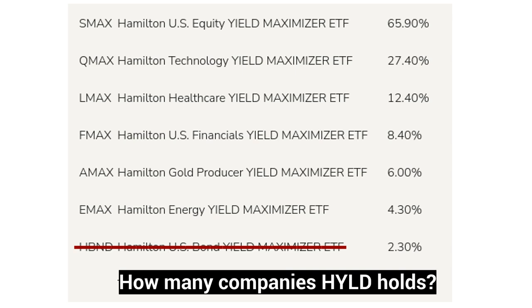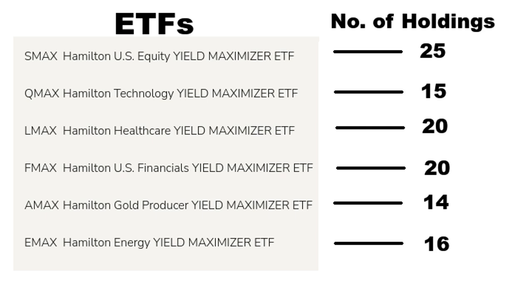So, if we look at the remaining 6 ETFs, we find that they hold anywhere between 14 to 25 companies, with SMAX, the US equity ETF, having the highest number of holdings at 25, and AMAX, the gold producers ETF, having the lowest number of holdings at 14. If you take the total, it comes to 110 companies, which is far less than the 500 holdings within the S&P 500 index.